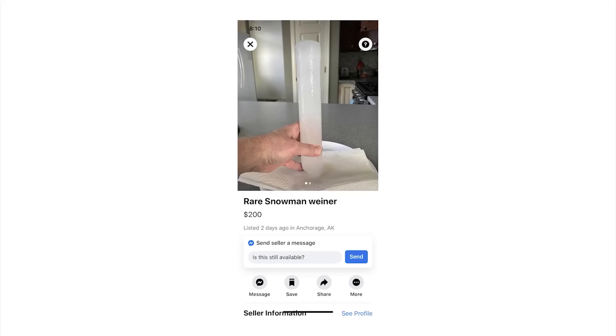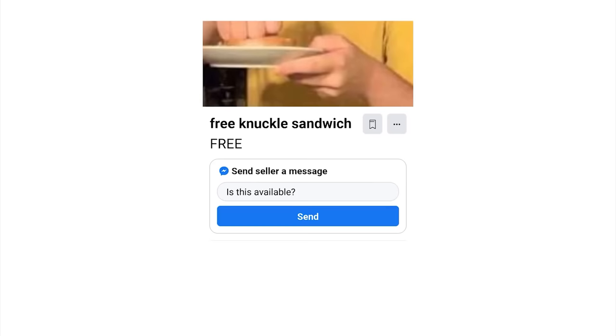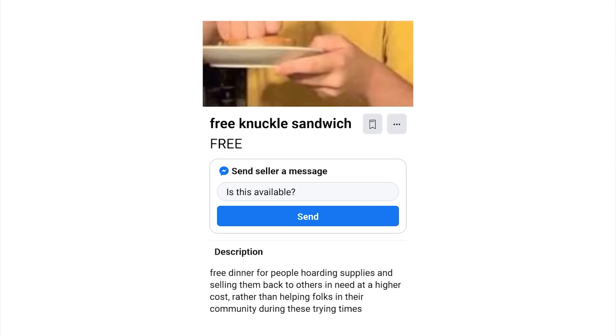Okay. Rare snowman wiener. $200. Free knuckle sandwich. Free. Free dinner for people hoarding supplies and selling them back to others in need at a higher cost rather than helping folks in their community during these trying times.